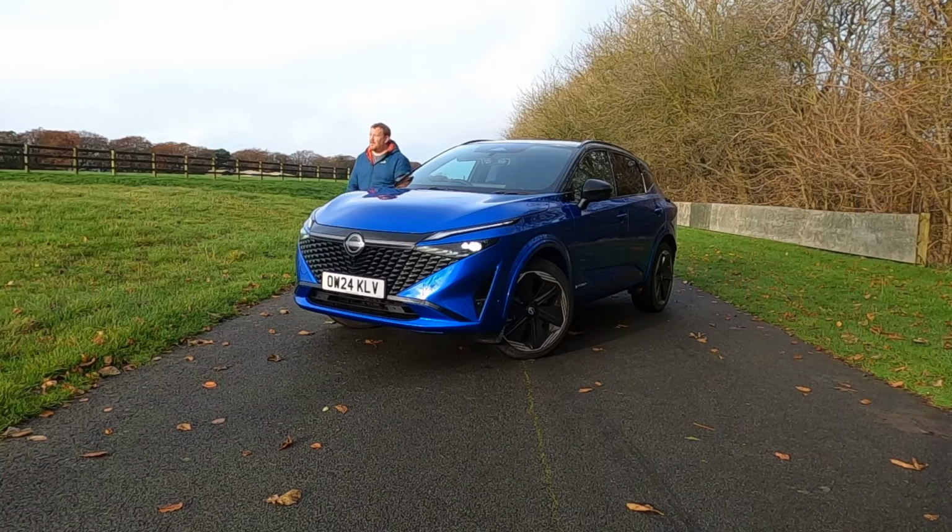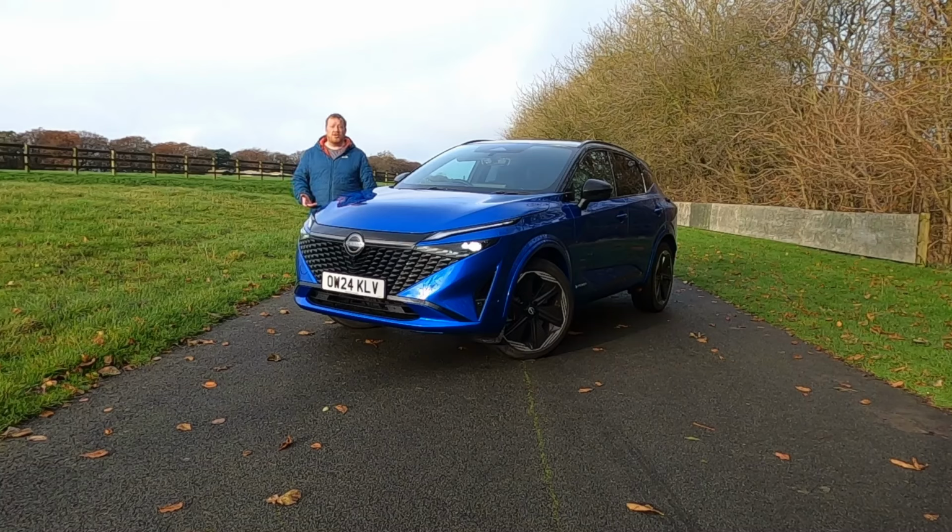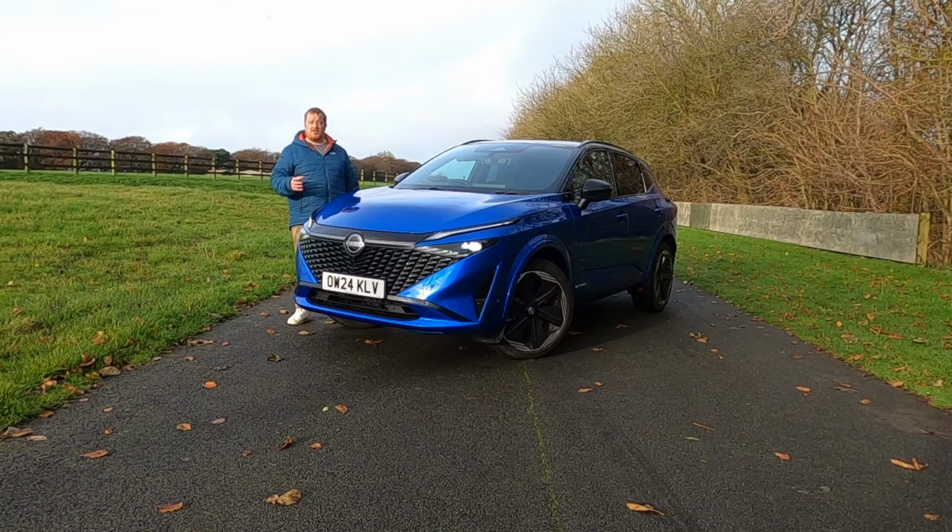So the new 2024 Nissan Qashqai represents a commendable evolution of a beloved crossover. And let's not forget, the Nissan Qashqai is the one that started off this trend. It's the one that kicked off all the other manufacturers following suit with family SUVs. Yeah, that's right, back in the early 2000s, that was the Nissan Qashqai.